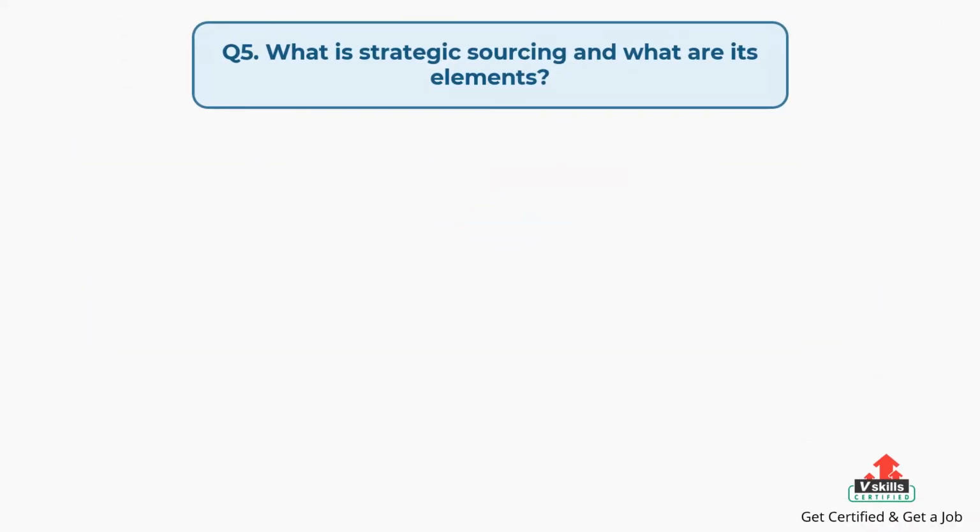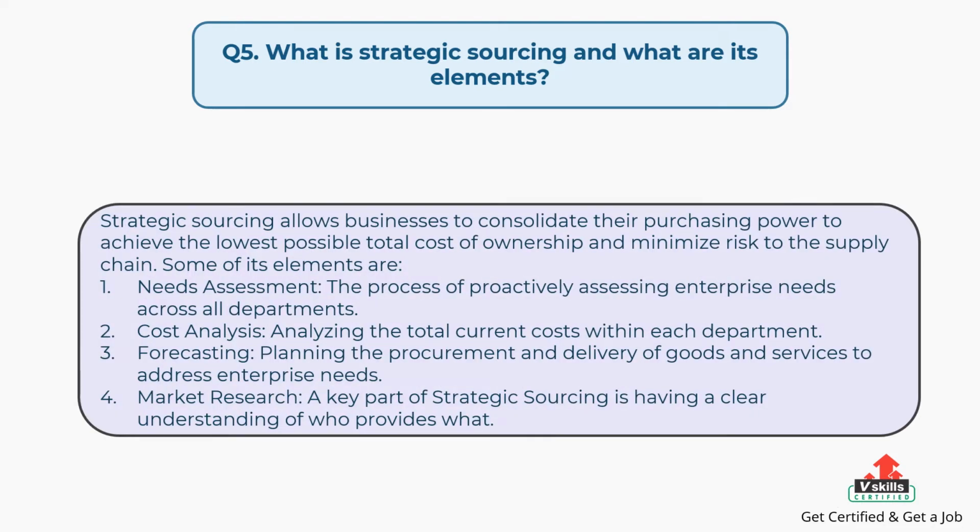Question number 5. What is strategic sourcing and what are its elements? The answer is, strategic sourcing allows businesses to consolidate their purchasing power to achieve the lowest possible total cost of ownership and minimize risk to the supply chain. Some of its elements are: first, needs assessment. The process of proactively assessing enterprise needs across all departments. Second, cost analysis. Analyzing the total current costs within each department. Third, forecasting. Planning the procurement and delivery of goods and services to address enterprise needs. Fourth, market research. A key part of strategic sourcing is having a clear understanding of who provides what.